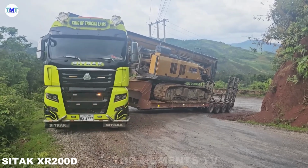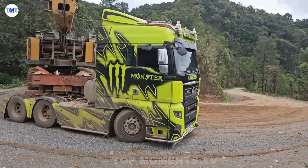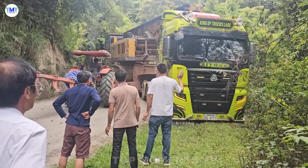Oh my god, a SITAKXR200D heavy-duty tractor is pulling a giant crane up a 30-degree slope. It's terrible. The road is very difficult to move such a big machine.